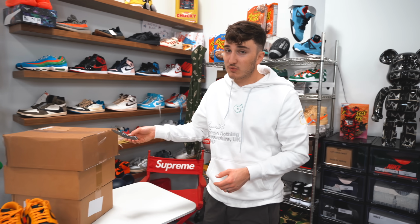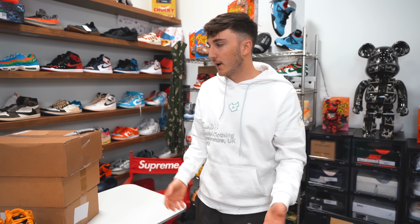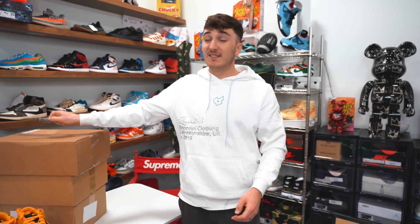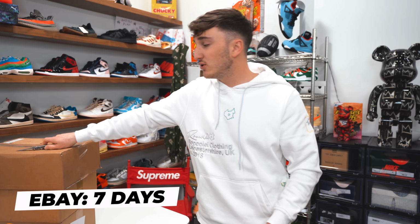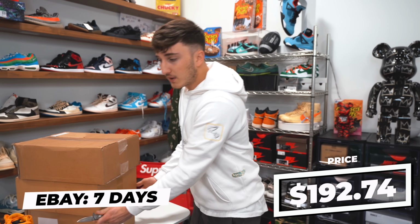Now, the last 3 are the authentication services, which include eBay, StockX, and GOAT. You guys will be thoroughly surprised. The results are actually flipped. eBay was just starting last time, and they were starting to do their authentication and really getting in the groove of things. Now they have a lot more sellers, a lot more authentication going on, and this pair from eBay came in 7 days. We paid a price of $192.74. Now that, I think, is solid, because $200 meet in person, you get it instantly.